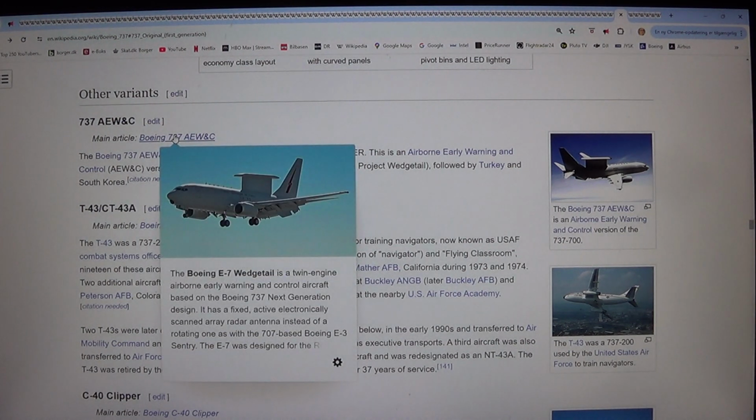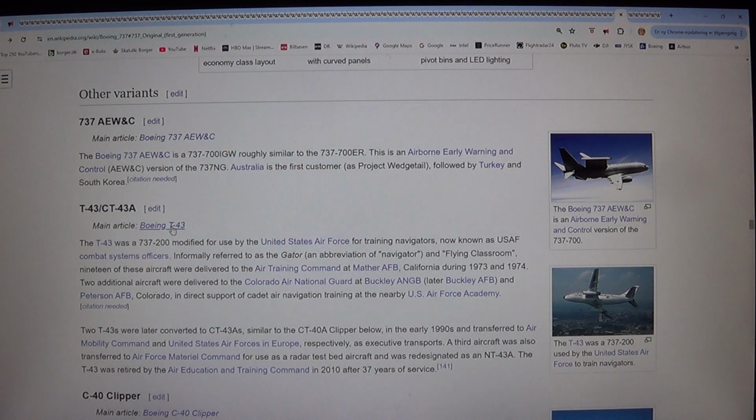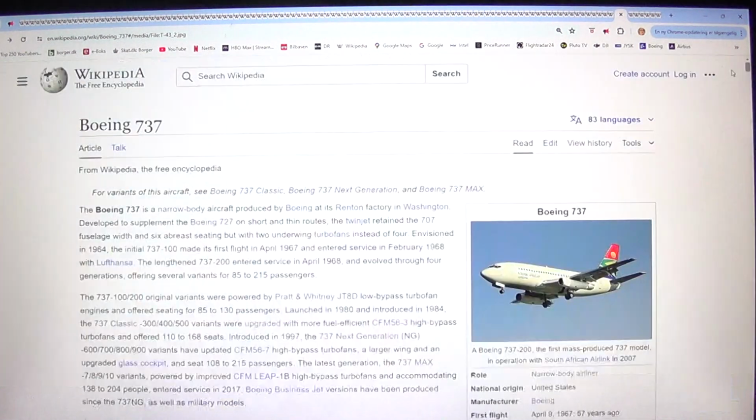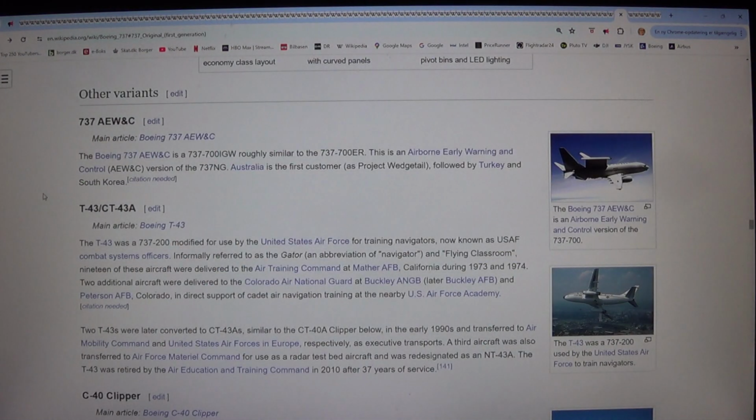The Boeing 737 AEW&C is a 737-700 IGW, roughly similar to the 737-700ER. This is an airborne early warning and control, AEW&C, version of the 737. Australia is the first customer, as Project Wedgetail, followed by Turkey and South Korea.